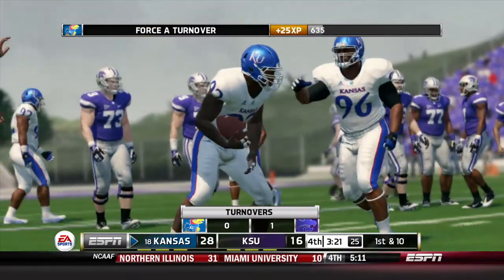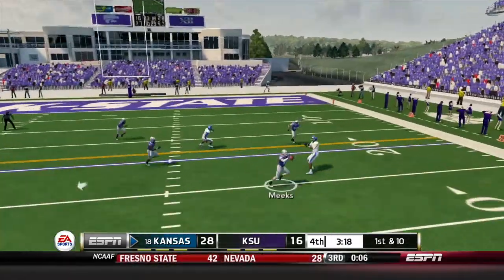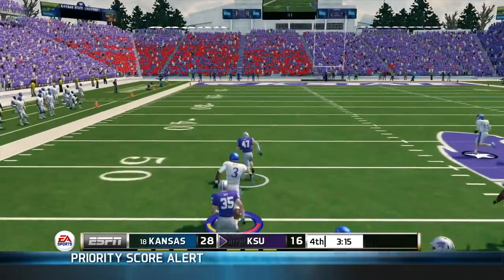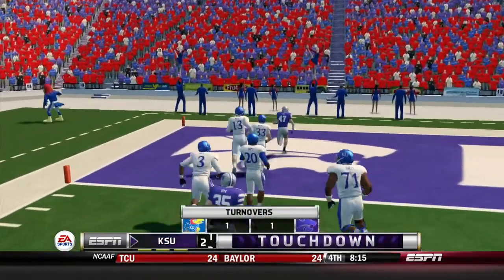Delton fumbles, Hardy picks up the fumble, and that is a big play by the defense. 3:21 to go, and we get that kind of play. Ryan Willis trying to just take it off, but Meeks jumps the route. He picks it off. He's at the 50, the 40, the 30, the 20, 15, 10, 5, end zone.